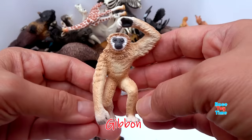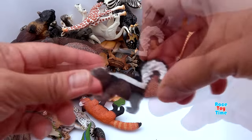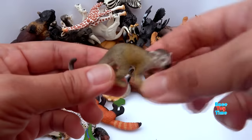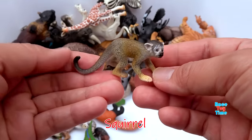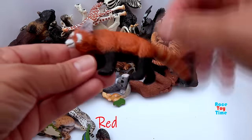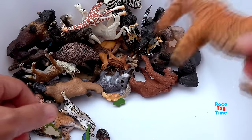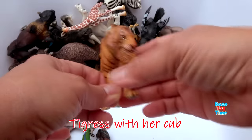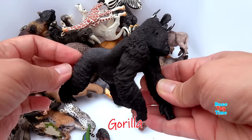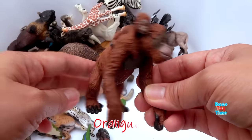Here's a gibbon. Here's the skunk. Spider monkey. Red panda. Here's a tigress holding her cub. Gorilla. Orangutans.